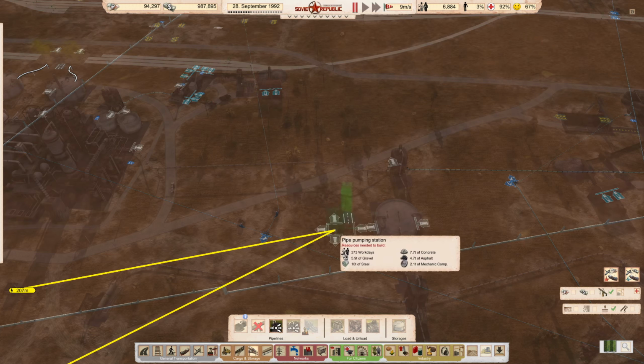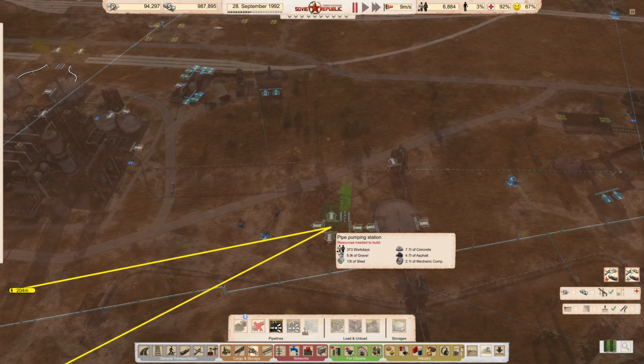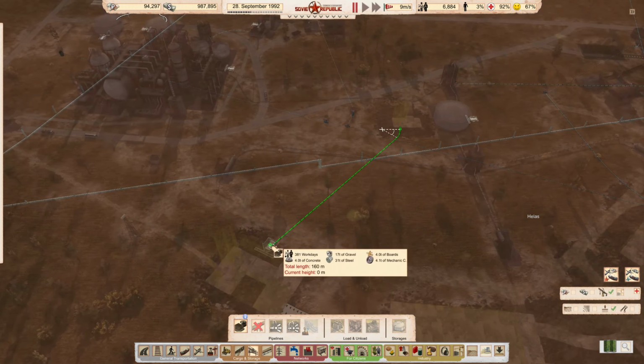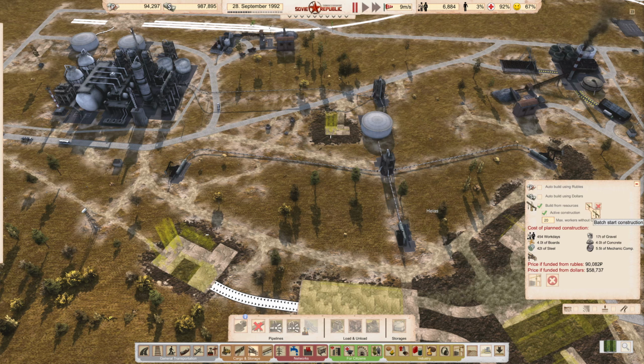It's got to be around like that. Okay. Just connect you up there then. Got the power that you need, and then underground connection to there. Works nicely. Okay, we can get started.